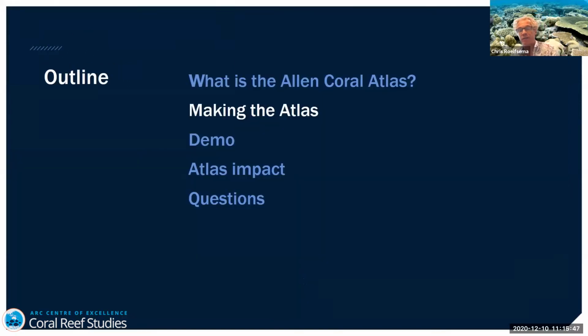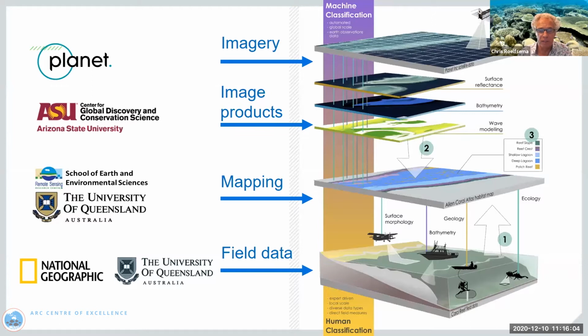So I've given you that background on what the Allen Coral Atlas is, some of the highlights, but also the constraints. I'll now talk you through the making of the atlas. And we use this beautiful graph that Emma Kennedy, who works in our team, has created, which basically shows the different components of this map, where we have different groups working together to go through this process. And I'll talk you through.